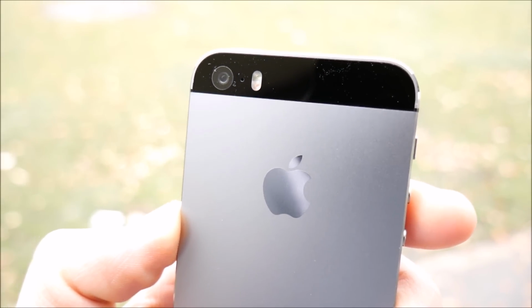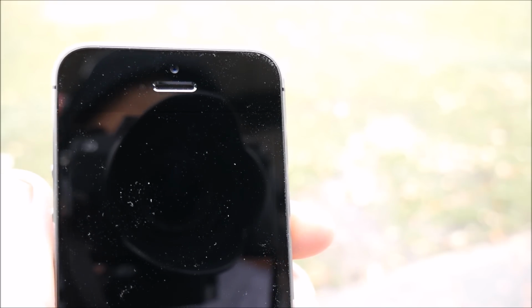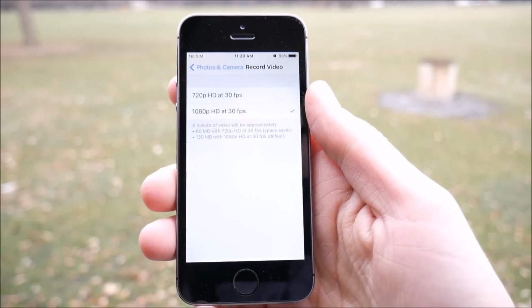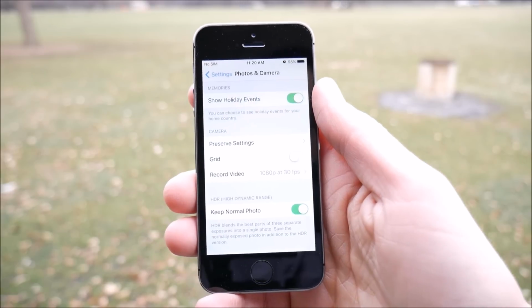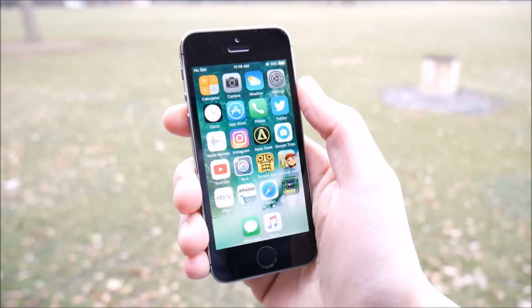Now, on the rear, we have an 8 megapixel f2.2 camera. On the front, we have a 1.2 megapixel front facing selfie camera, and you can shoot this baby in 720p HD or 1080p HD, and you can enable grid lines as well if you want to get a little bit more creative within your iPhone. No 4K here for the iPhone 5S, so that's a bit of a bummer, but just be knowing that you're not going to have 4K.